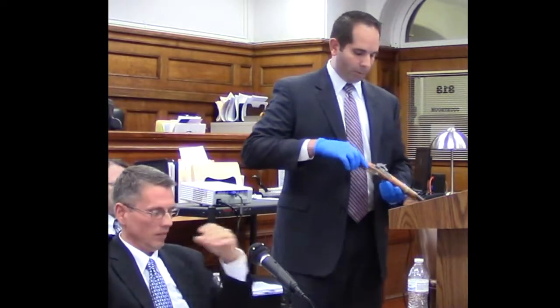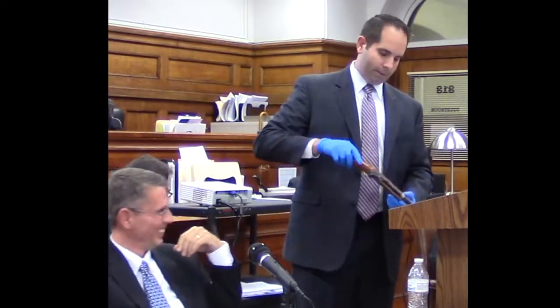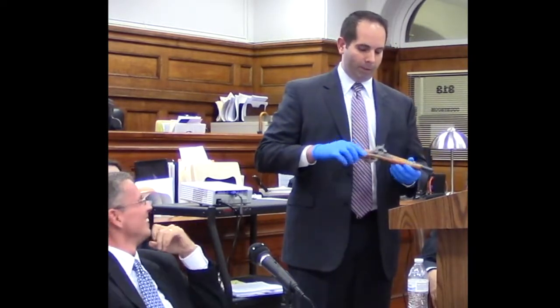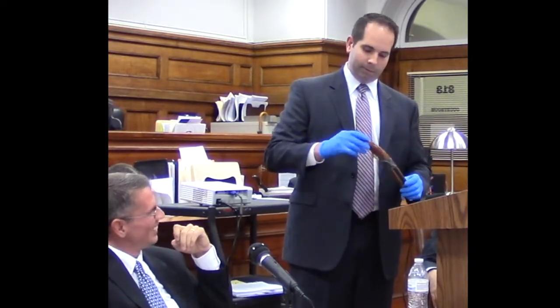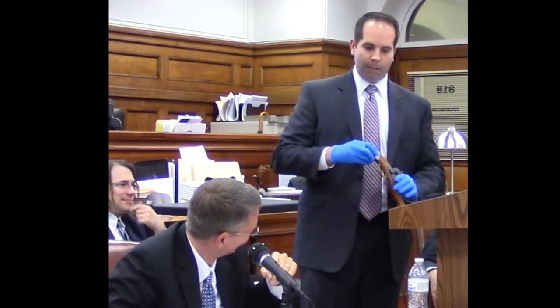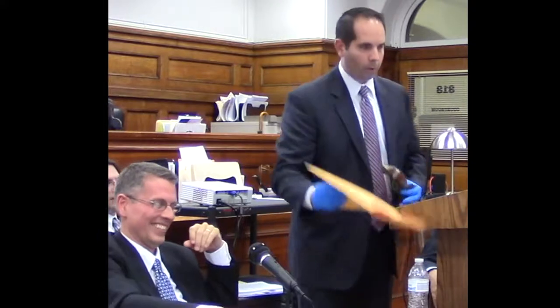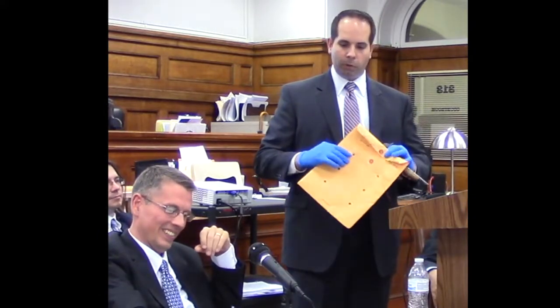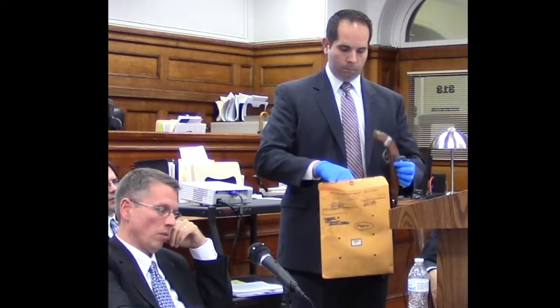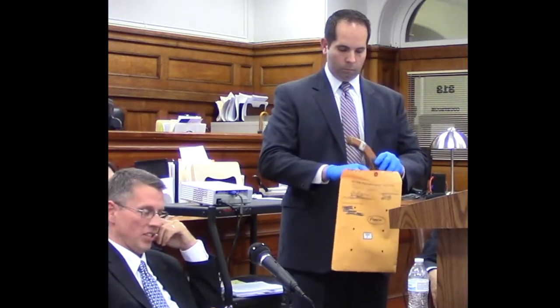Yes, this is the musket that was recovered at the scene, based on the serial number here on the brass ring, and the exhibit marker, and like I said, also from the envelope and the documentation information of my signature on it. Can you explain to the ladies and gentlemen what procedures you took to recover that particular musket?